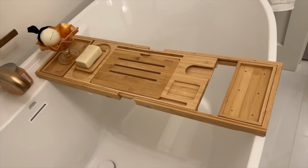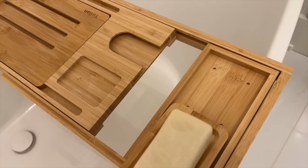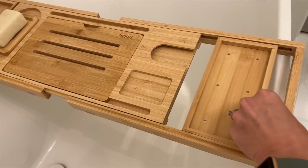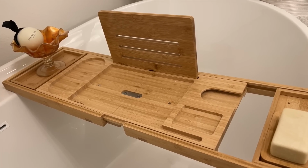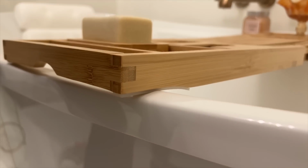I've been using this for months now too. It's sturdy and adjusts to the width of your tub. It has a movable soap dish if you want to use that. You don't have to. It also has adjustable compartments. You can slide those around, a spot for your drink. If you want to prop a book or a device up, you can do so, or you can lay that part flat, which I like. And it also has little silicone protectors to protect your tub from being scratched if you slide it around.